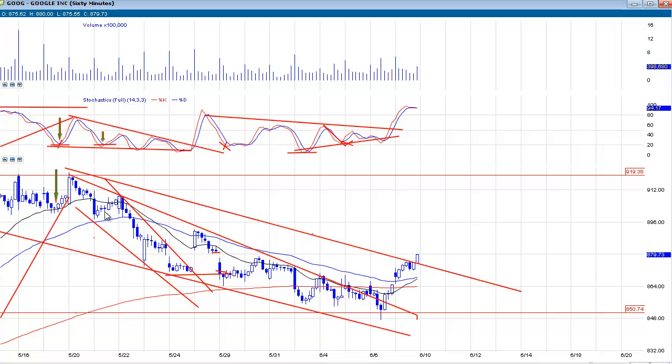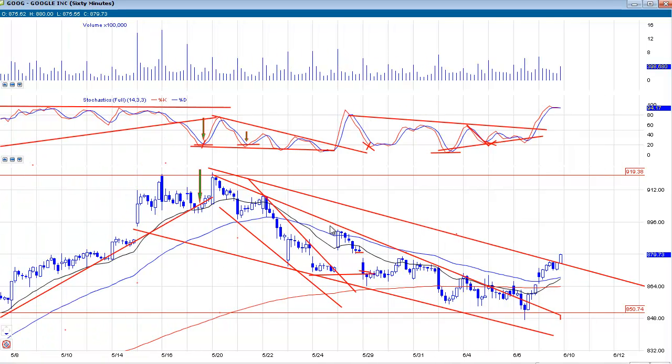60-minute chart, you can see starting to come out of that 60-minute candle pattern right now too. And again, here's another example of that. When I was watching Google, I said we're in a nice wedge pattern.